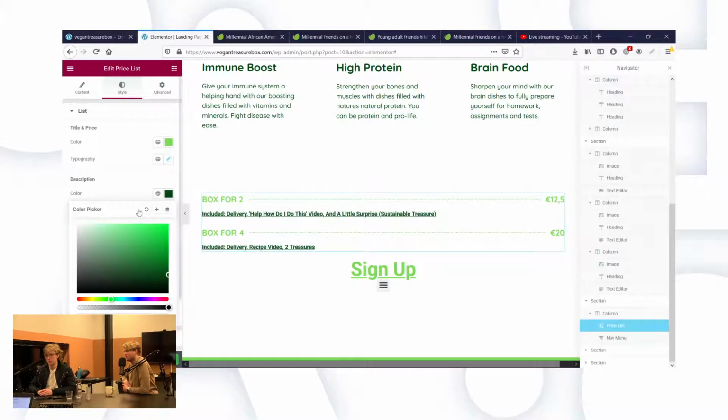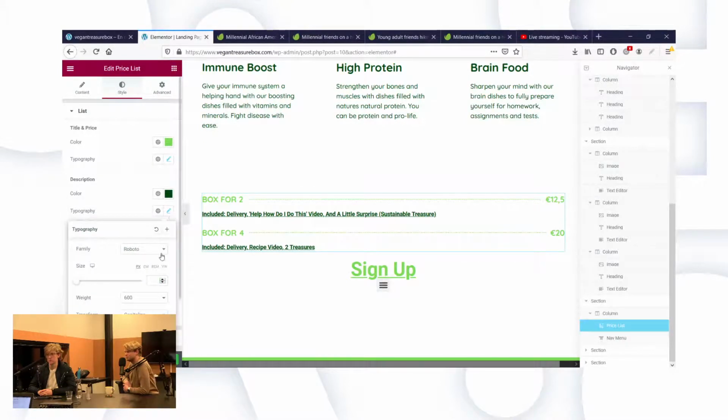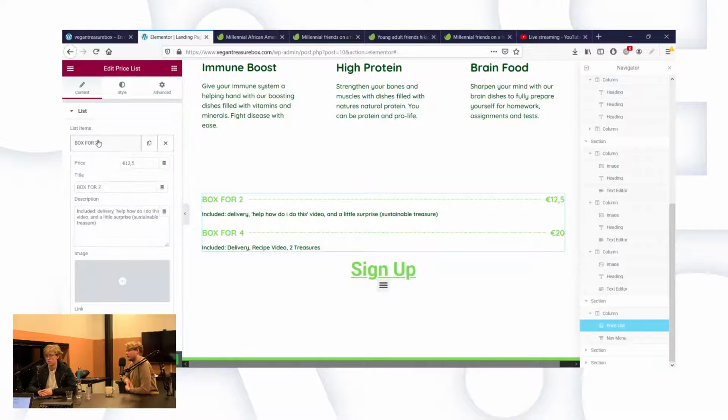All right. I don't like the fact that this is underlined. So we're going to change that. I'm going to change the Quicksand font. Normal. Let's see. I think the default is fine here. And then decoration, that's going to be default as well. And then it's a bit more clear. Box for 2. And then we need to be delivery.